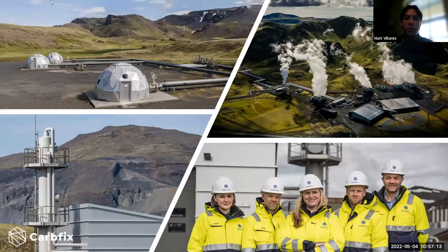So here are just some images of the Hellisheidi geothermal plant where CarbFix is mostly operating now. And so the upper right image is the geothermal plant, quite beautiful, probably one of the nicest power plants you'll ever be to. And then on the top left, you can see some of the CarbFix injection wells and the pipes that carry the CO2 charged water. On the bottom left is the scrubbing tower that takes the gases from the geothermal plant, from the cooling towers, scrubs out the CO2 and H2S, and then transfers it through these pipes to the injection wells where it then goes in the ground. And then finally on the bottom right is the wonderful CarbFix team.